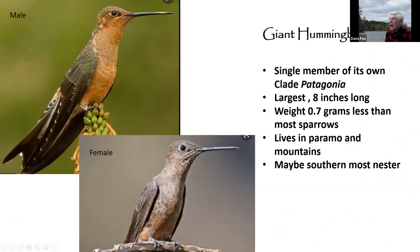Now, the giant hummingbird is a clade by itself. It's huge. It's 8 inches long and weighs 7.7 grams. That's less than most sparrows, but it's still huge for a hummingbird. Its clade is Patagona, and it's found not alone in Patagonia, the southernmost part of South America, but it also is found up in the high areas, the Paramo and the mountain areas of several of the Andean ranges. So it is fairly widespread.